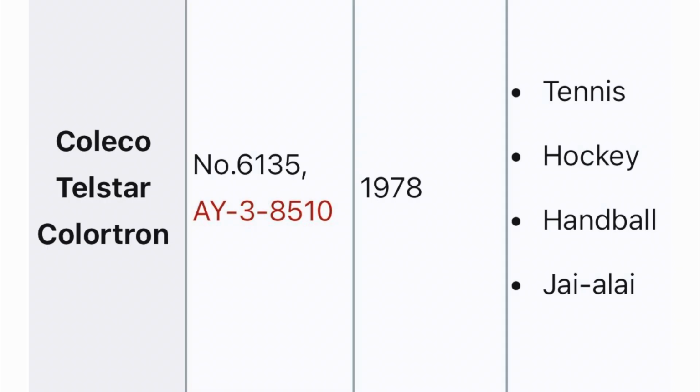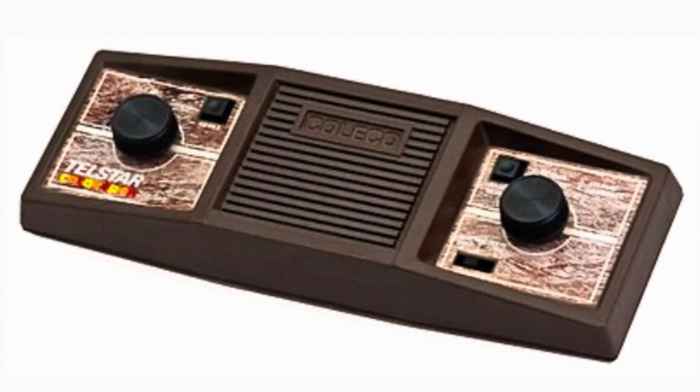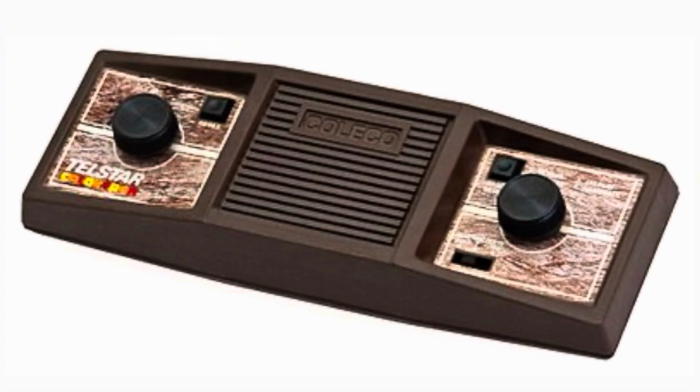Next console. Here we have the Coleco Telstar Colortron. Another colored one. This one was released in 1978, and it's got tennis, hockey, handball, the stupid other sport. Holy shit, I can't wait to see what this looks like. Oh my god, it looks exactly the same as the other ones.